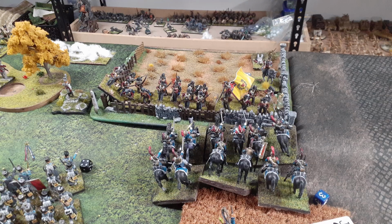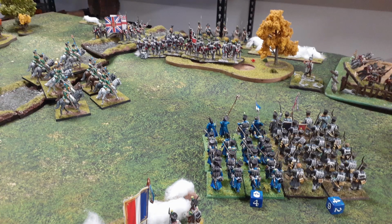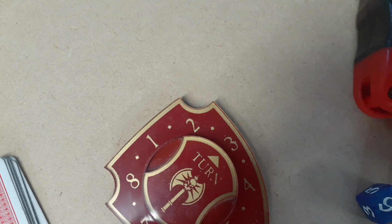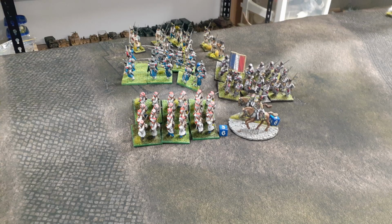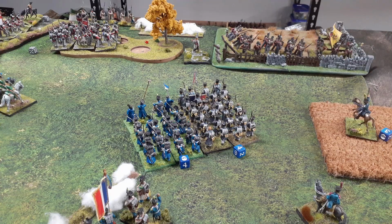The cuirassiers advance up the hill. The British line collapses. The British left flank is done, as the cuirassiers are beaten off and the infantry advances.